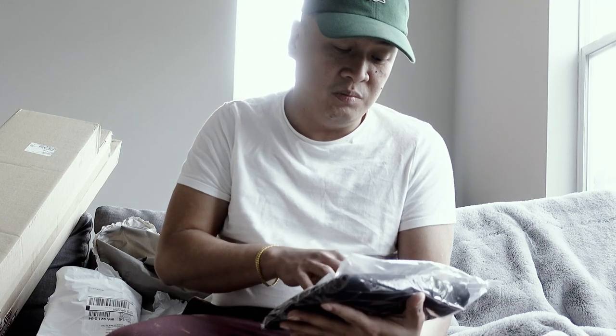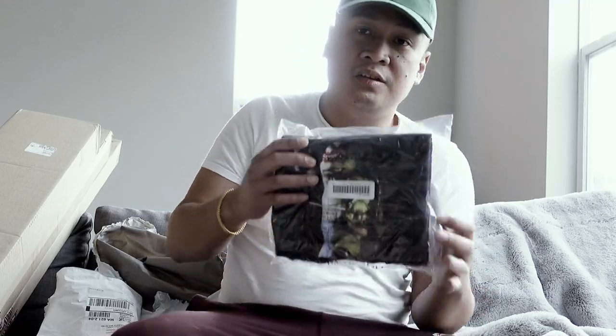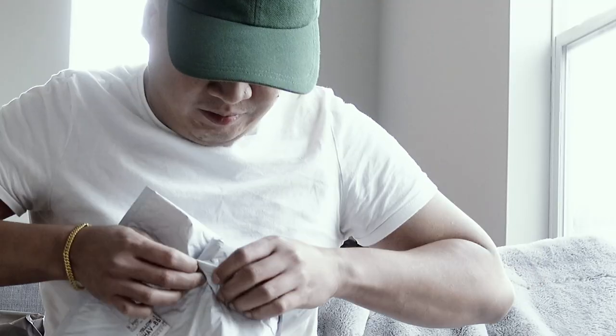Alright, and here we have the Raphael Tee, you know. This is also a medium, and I'm thinking that I want this for myself. So I think I'm gonna go ahead and keep this. It's the old school 1990 Teenage Mutant Ninja Turtles. But the only thing is Raphael has the Supreme bandana instead of his regular red bandana on his head. So pogi approved. I like this. So I think I'll be wearing this sometime soon, you know?